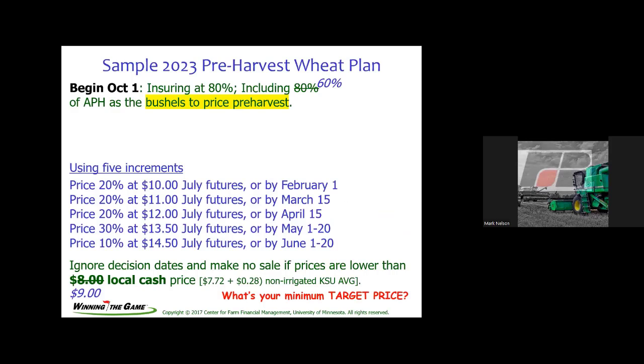Okay. So here's that plan developed back in October. I think we were actually starting to show a tentative one back in our July and August webinars last year for the 2023 crop. Again, looking at ensuring 80%, well, hold it. I don't think we're going to produce that. So let's say 60% of APH. So we're making an adjustment.